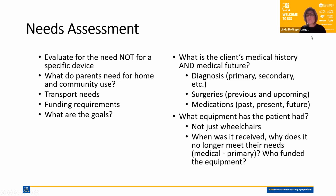And then you want to think about what's the client's medical history, and I like to call it the medical future. What is their diagnosis? What are surgeries, either previously or upcoming, and what are their medications? With surgeries, it only has to happen a couple of times where you don't ask about what's upcoming and you do a custom mold and they get a G-tube a month later, or they get spinal Harrington rods and your custom mold no longer fits. So when you know about that, you can plan for the future.